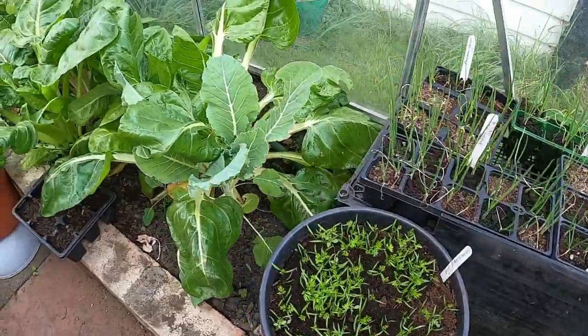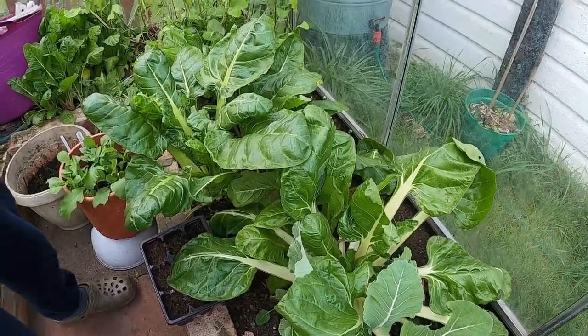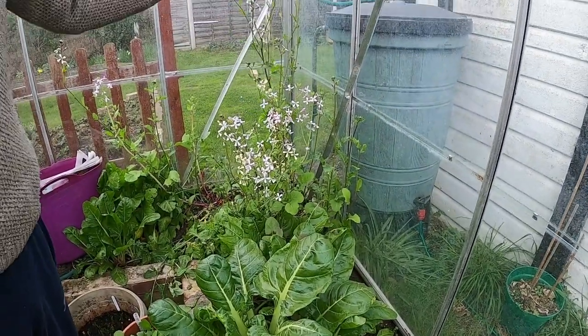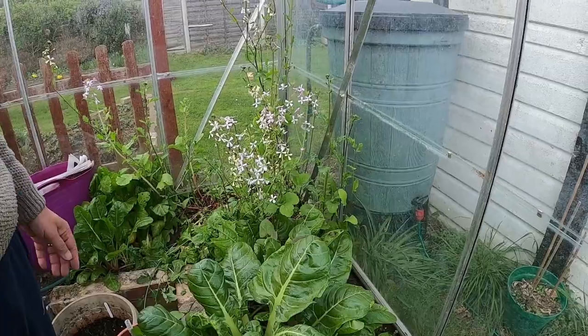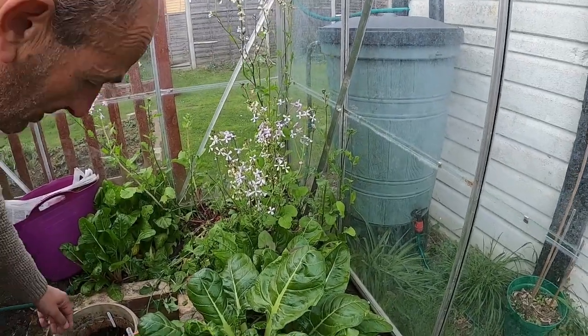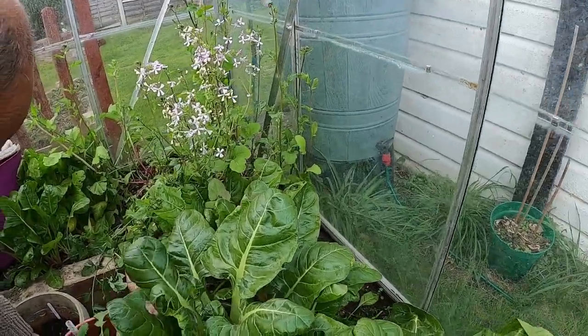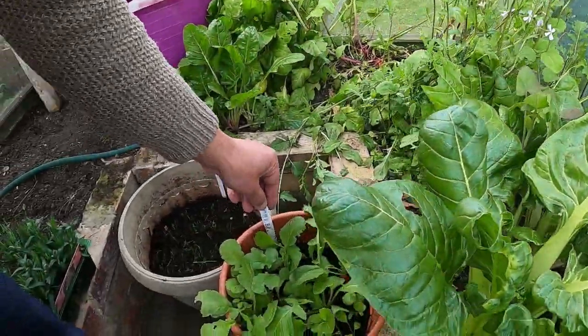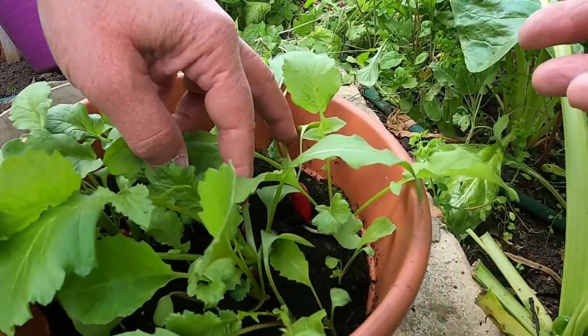So we've still got some perpetual spinach in here, which will have to come out in the next few weeks, and the rocket's now going to flower. But the flowers are quite nice as well. They're edible. Use those in salads. Not bad. The French breakfast radishes, which was the first batch of the year, they're nearly ready now. A few of them can probably be pulled up shortly. Doing quite well.